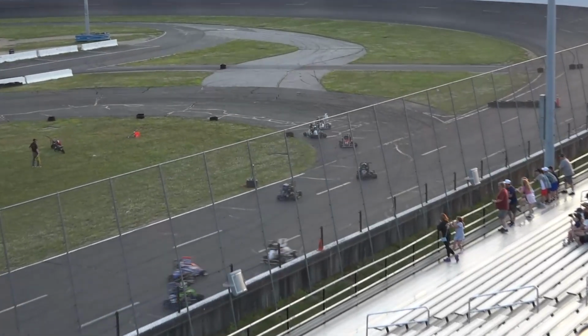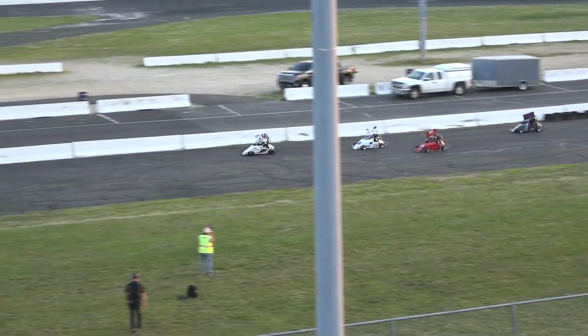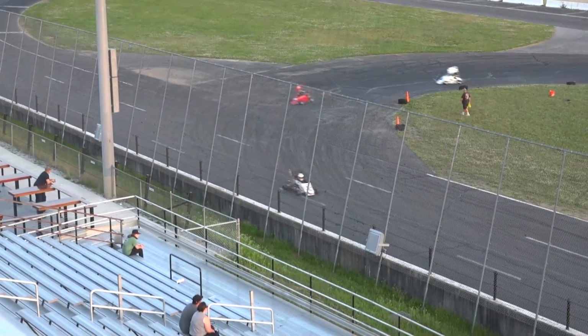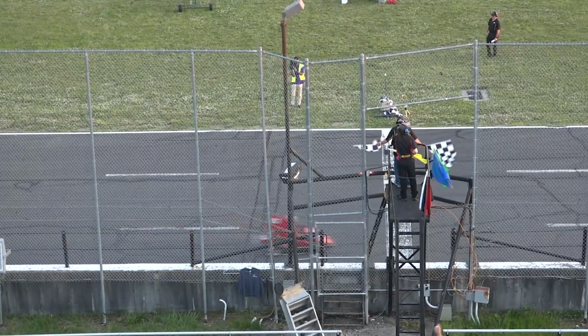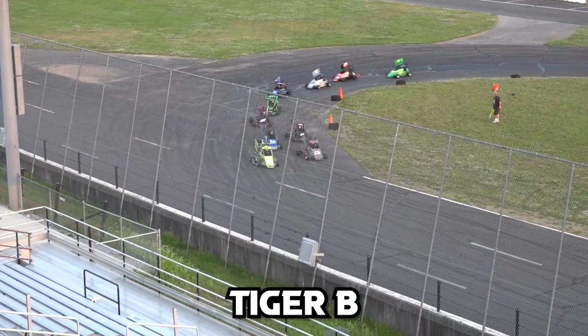Goes from 3rd to 1st as they go to turn 1. Goes up high. Jackson Burns back to the bottom. Into turn 3, off of turn 4 comes Jackson Burns. Checkered flag is up, and our Tiger C feature winner. Into turn 3, off turn 4.